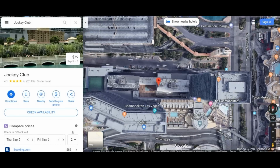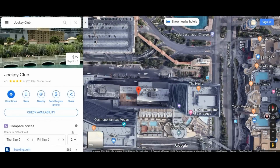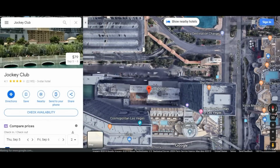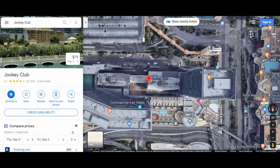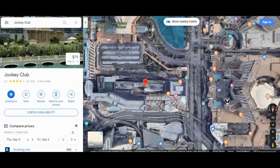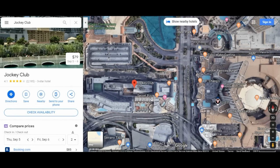If you can't find anything online, when I was trying to put dates in, it was kind of tough. A lot of the dates kept coming back saying they didn't have anything open. You just call them directly and see what they have available. Their garage is connected to the garage in the Cosmo, and if you stay at Jockey Club, you can use the pools at the Cosmo as well. So they have a deal with them. So you can stay here. Jockey Club has kitchenettes as well. So you actually have a kitchen if you want to cook some food.